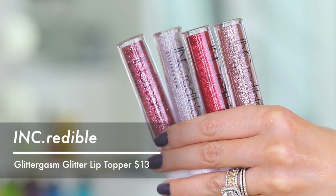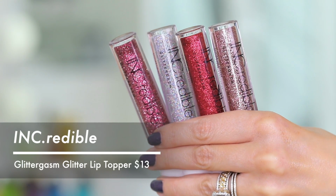So I think that this glittery one that I'm about to chat about with you guys first is not available yet. I can't find it. I cannot find it anywhere. Anyway, it is called the Glittergasm. And I really, really love this product.